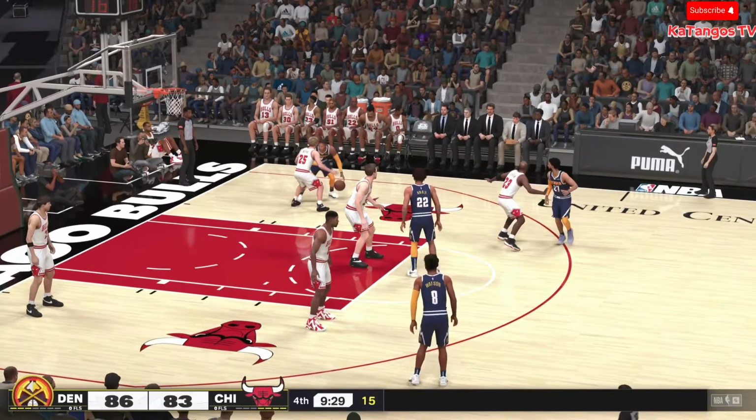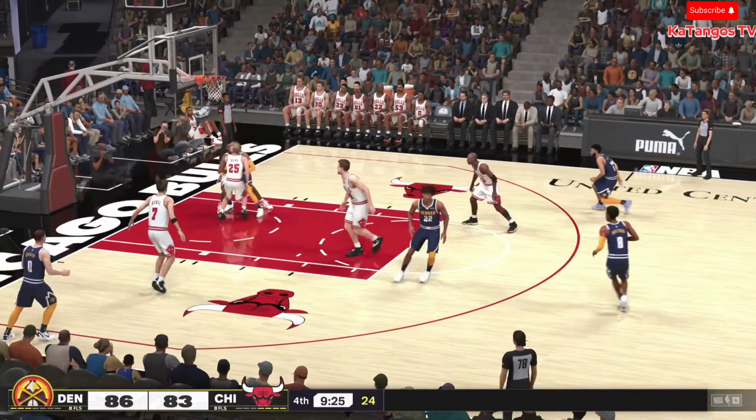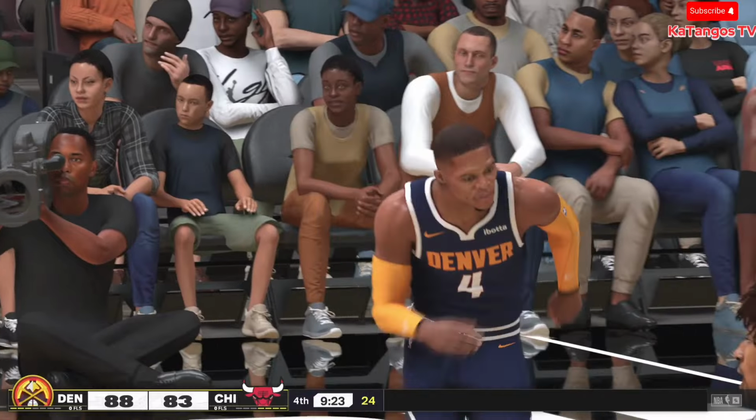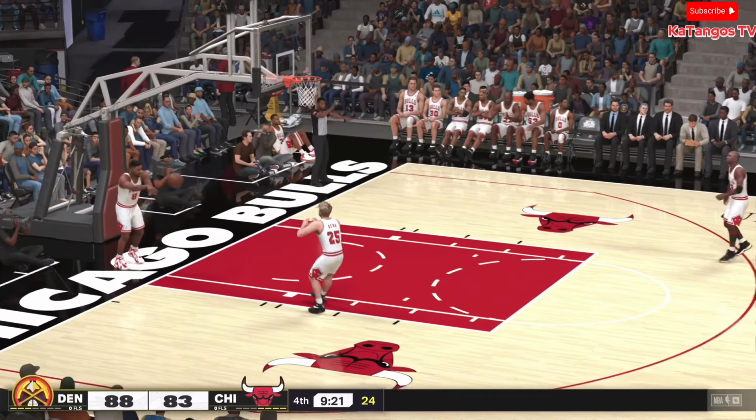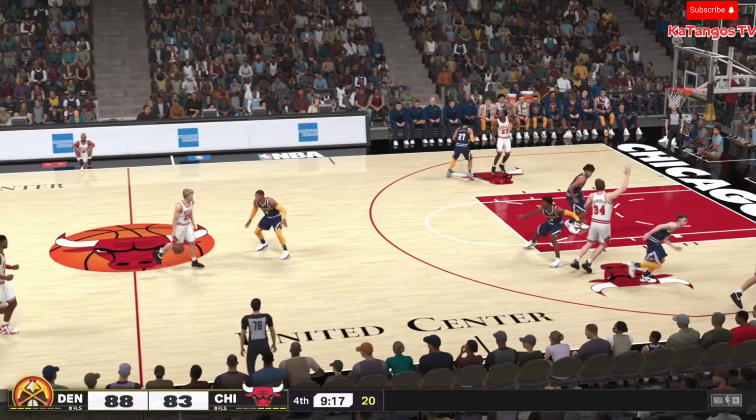To the wing right side. Here's Westbrook. Good, and the assist goes to Murray. 6 points for Russell Westbrook. Good concentration there from Westbrook. He got hit. Pass to Jordan.